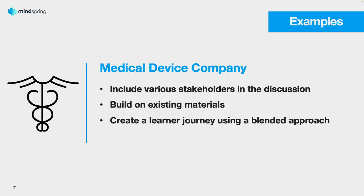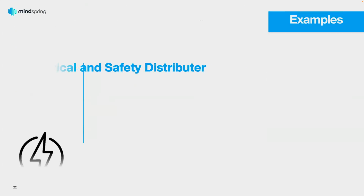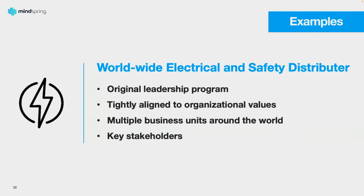So we had to work on learning culture and figuring out who the learners are, and then working through the topics and objectives for doing that. Our next example of this was an electrical and safety distributor. This was a worldwide organization, and they were looking at their original leadership program. So talk us through this a little bit.